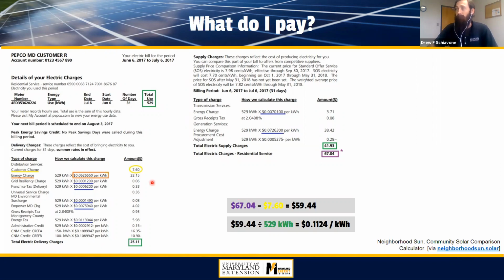Now, as I said, there's nothing you can really do about the customer charge. You're always going to be charged these flat rate fees, even with shared solar. But how this works, if we take that customer charge out of the equation, let's take whatever we owe for our bill and subtract that customer charge, we're really paying for the energy that we're using. We're paying $59.44.